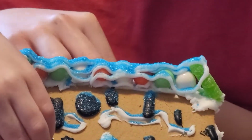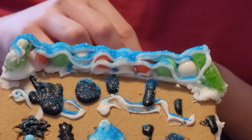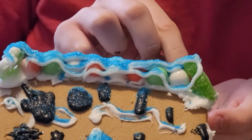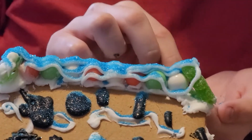And that's weird. What does that look like? It looks like an ocean on top of the gumballs. What were you going for, Christian? What? An ocean? No, I'm just decorating. Gumballs?